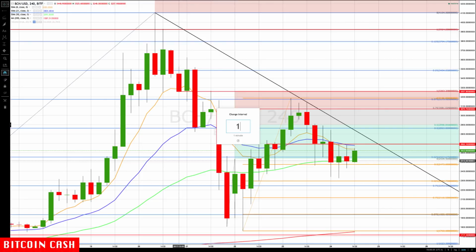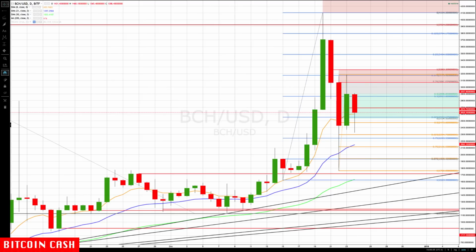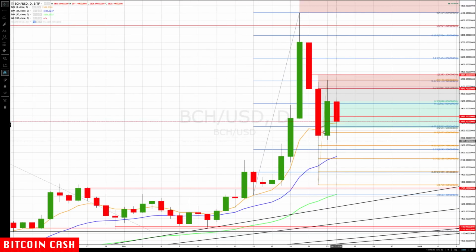Let's check in on the daily chart. Daily chart still is holding above the rotation zone. You can see the rotation zone is creeping up, so the bottom of the rotation zone, which would be major support, is just above the 75% gain level, and it's trading right now at about 2150, so that is major support, should we get another sell-off based off the daily chart.